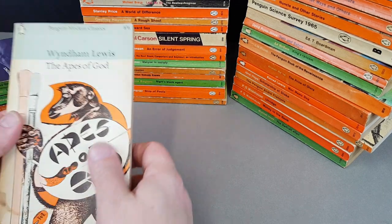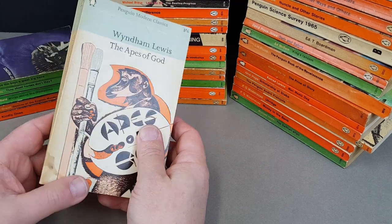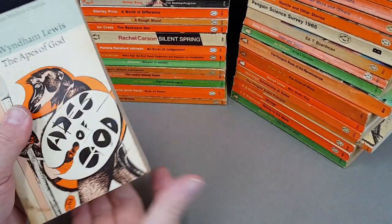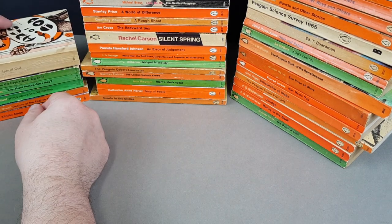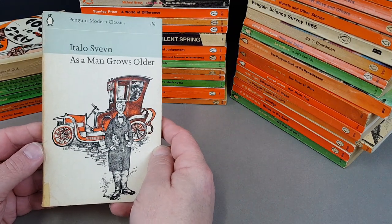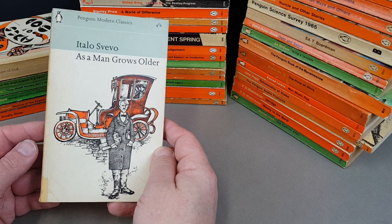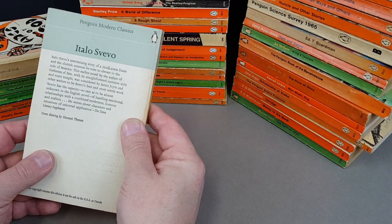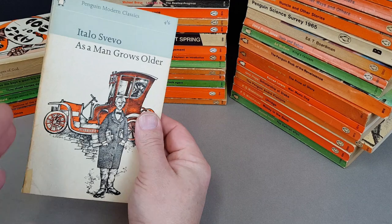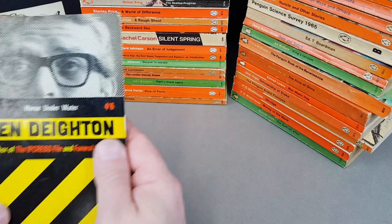Now this is the first Penguin Modern Classic we've seen. The Apes of God, Wyndham Lewis. This is number 2313. Big old thick one that. But we love the Penguin Modern Classics. They're a fantastic list in their own right. Here's another one. Italo Svevo, As a Man Grows Older. Cover drawing by Giovanni Thermes. They've got a really distinctive look, haven't they, the Penguin Modern Classics. I do really like them.